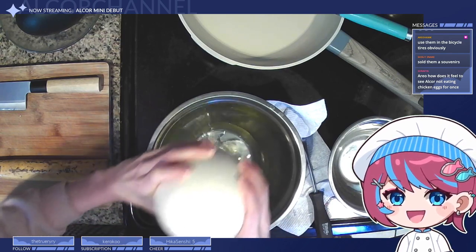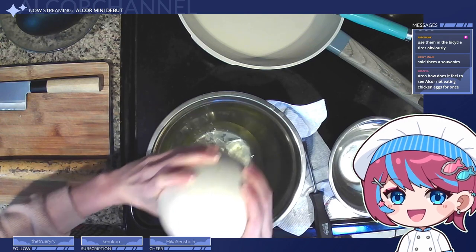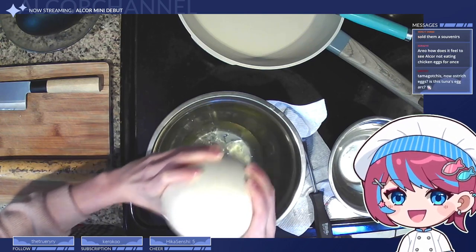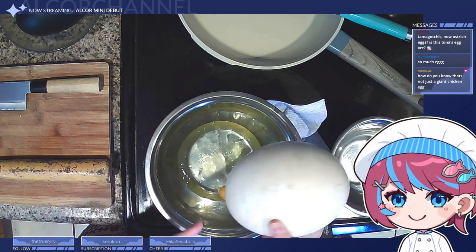Aereo, how does it feel to see Alcor not eating chicken eggs for once? I'm sorry, I'm really far away from a computer. I can barely see anything. Oh, you can see the yolk is coming out.